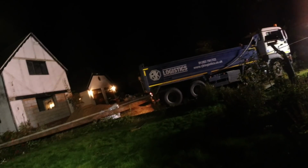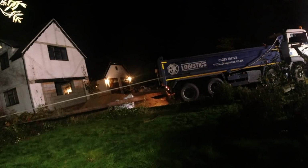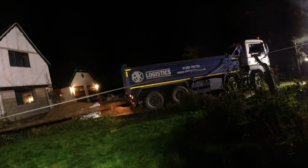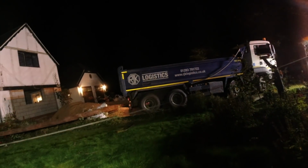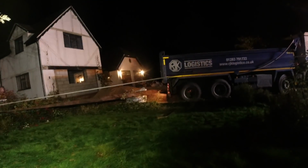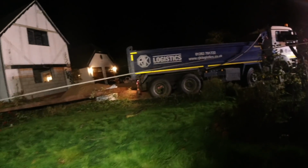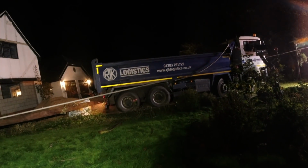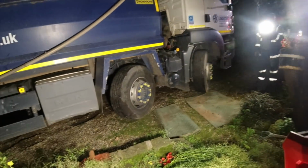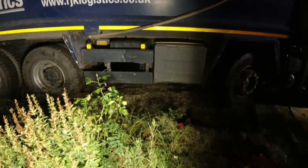Loads of room, keep going, keep going, keep going. About 3 meters. Yep, yep. That got enough clearance at the front now, hasn't it, for downhill? Right, I'll start unhooking, Kev.